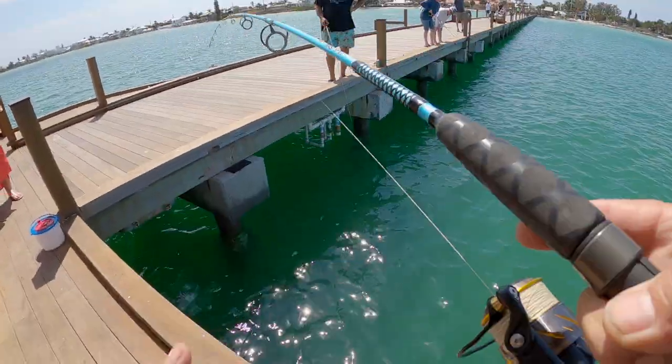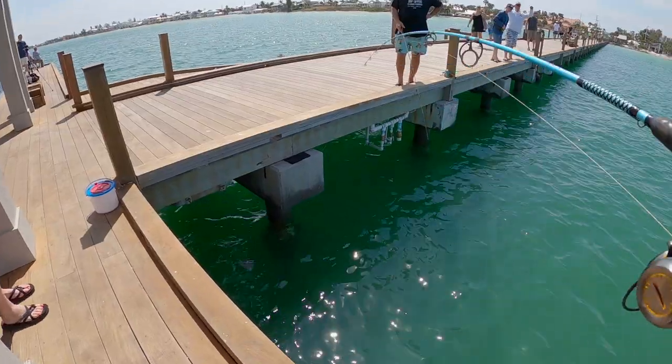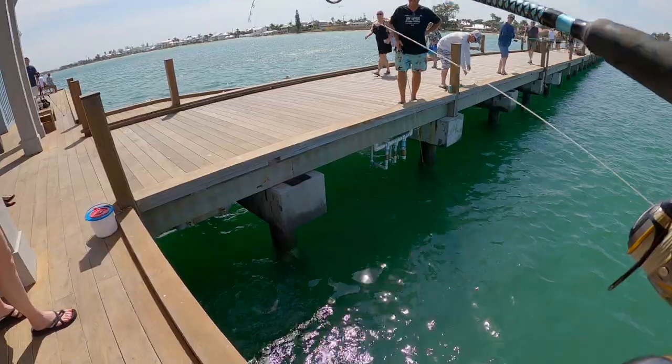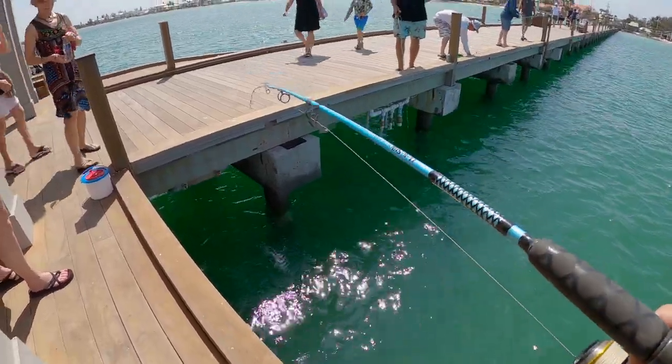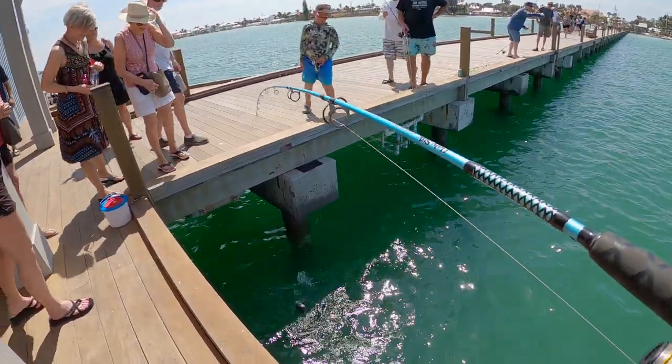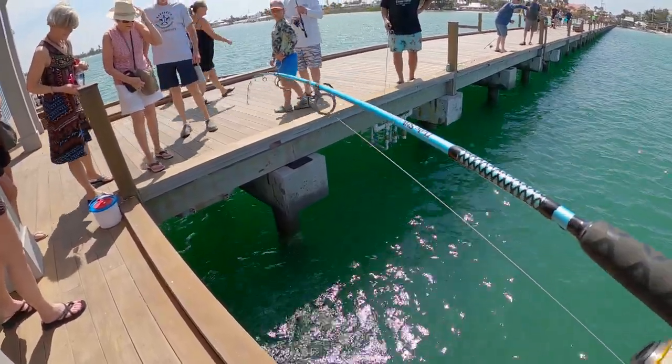Look at that. Oh, he's big enough to eat. Woo! Oh my gosh, that's the biggest one we've seen. That is a big one. Holy Hannah. Look at that. Sand fleas. Wow. Just don't come off, big guy.